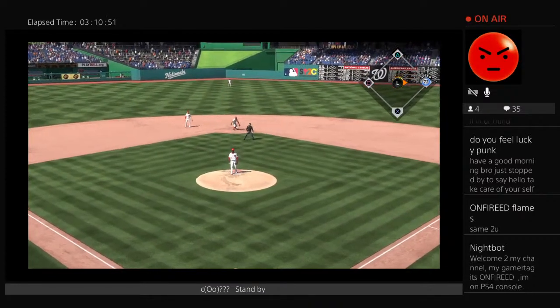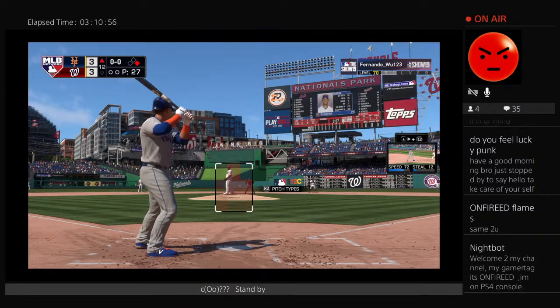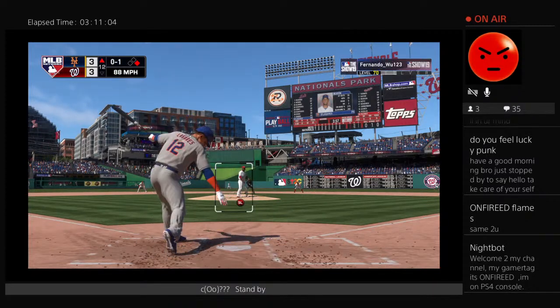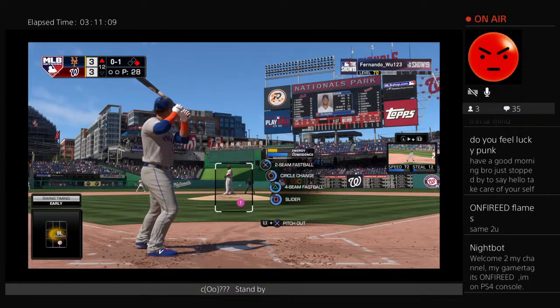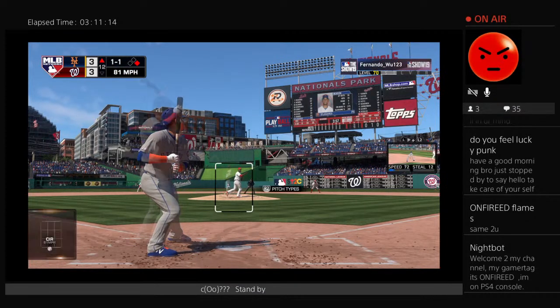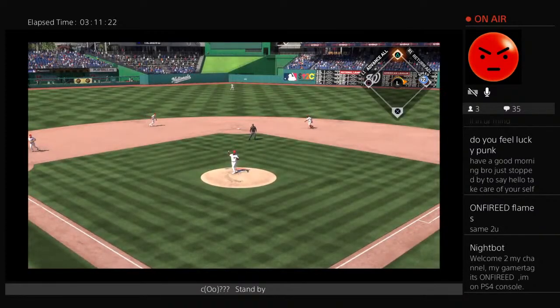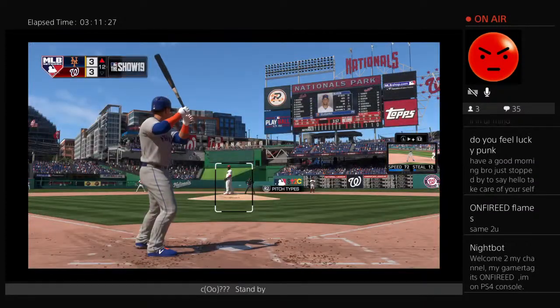Now a quick move here to step off and look the runner back. And that's by him. It's 0-1. Nope, and he pulls the string on the circle change, but it's taken for ball one. And he may have thought something was on here as he stepped off to look back to first.